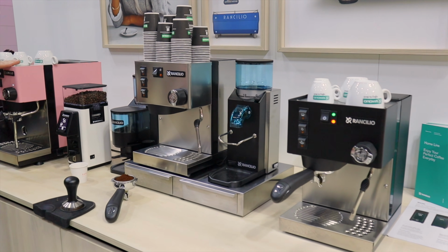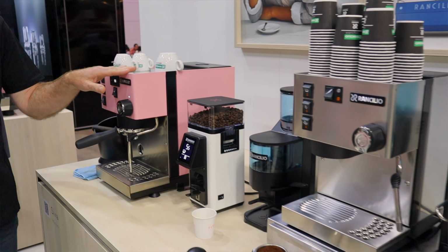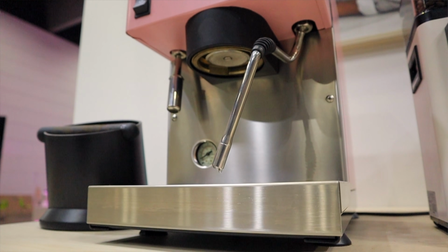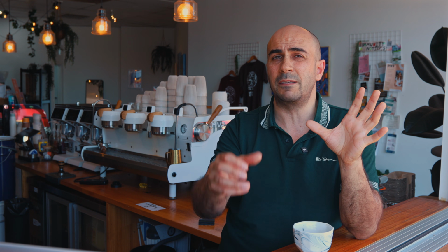It comes in a range of different colors, a pink, a white, a black, and a stainless steel. And one of the biggest things I think about it is the steam wand. The steam wand on the original one isn't the greatest. It can be a little bit harsh. It can blast your milk and make bubbles everywhere. And if you don't know how to use it, it's very hard to master.